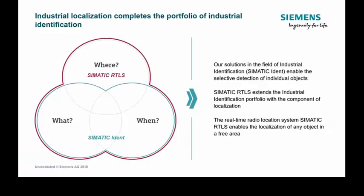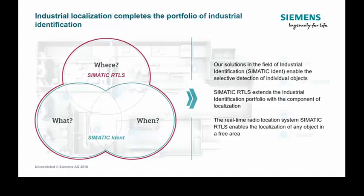So, like we said yesterday, our SIMATIC ident portfolio, our OID business tells us what the asset is by reading a barcode. We have our RFID portfolio that can tell us when the asset was detected. But what RTLS now gives us is a third bubble, where is the asset. RTLS is real-time location system, and it enables us to locate assets and objects down to quite small centimetres.